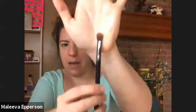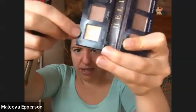Another brush I have is just kind of like a fluffy brush. I'm going to use this a lot of times because it's also a great blending brush. I'm going to take the Iconic palette, and what I always like to do is I put eye base on, and then I like to set the eye base. So I'm going to do that with the lightest color in my palette, which is this one here called Mogul.